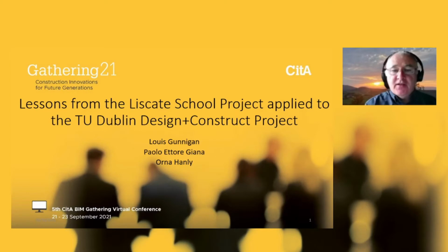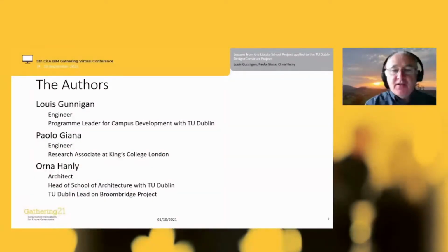Hi, my name is Louis Gunnigan, and I'm going to talk to you today about two different construction projects, one which has been completed and one which is setting out on its journey through the procurement process. My fellow authors on this are Paolo Gianni, who worked on the Liscate project in Italy, and Orna Hanley, who has been leading the design construct project for TU Dublin at Broome Bridge. My interest in this is that I have been promoting alliance contracting for several years, both in Ireland and in other countries. And I saw this as an opportunity to promote it further in Ireland.